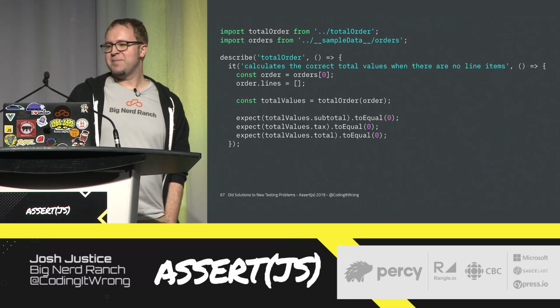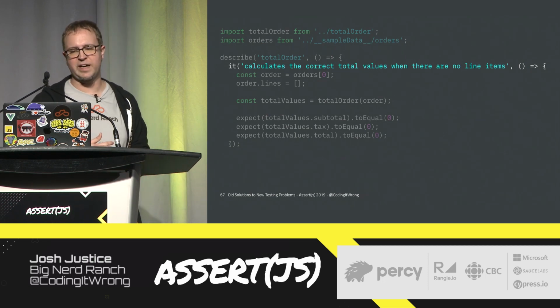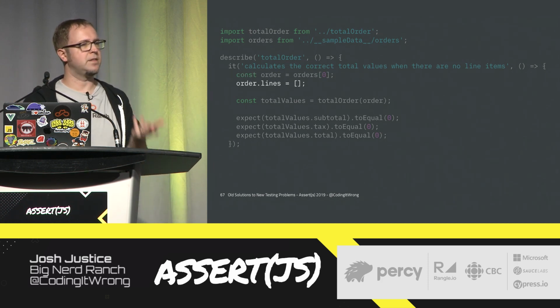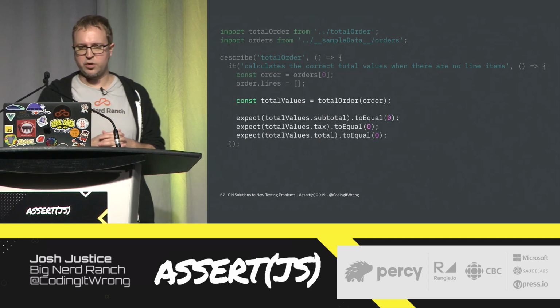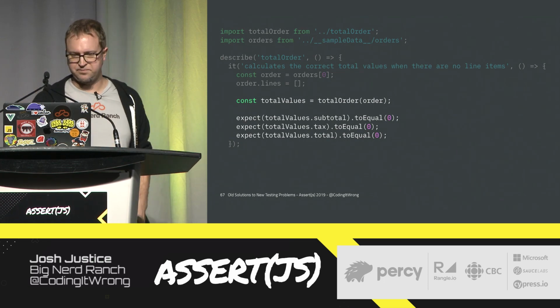We read in some data from an order file again. This is kind of a pattern. And then we want to test that it calculates the correct total values when there are no line items. So we get orders 0 to get all the other setup data that's needed for an order, but then we just override the lines value for the line items with an empty array. We go and we call total order, and I guess there's a subtotal, tax, and total field in the outputs. We just make sure they're all 0, so we just start off at nice and 0.